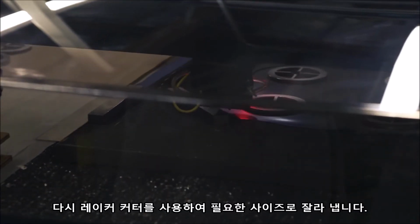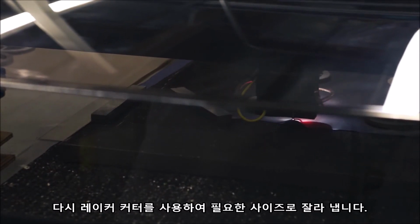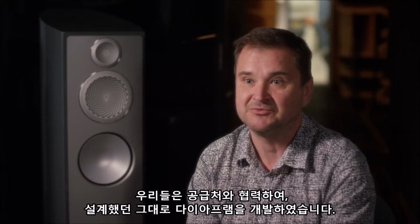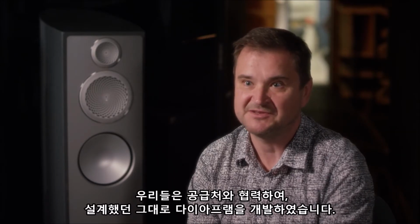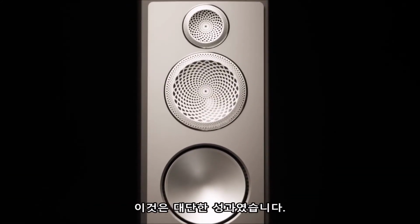And then to cut it to size, we actually have to use a laser cutter to cut it. And we collaborated with that manufacturer to produce the diaphragms specifically to our design. This was a big step forward.